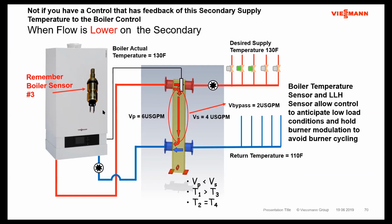So again, the logic in the boiler, the whole idea here, whether it's primary, secondary or not, is to try to keep this boiler running as long as possible. And using that sensor in this particular time of year is going to be advantageous because we're going to reduce the cycling times of the boilers, keeping them in low fire, and of course, increase the efficiency of that boiler because it's staying in a low fire condition.